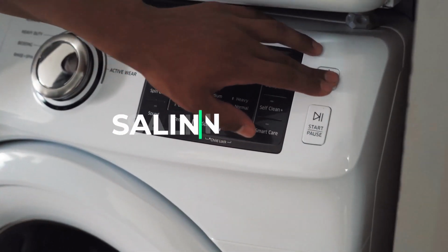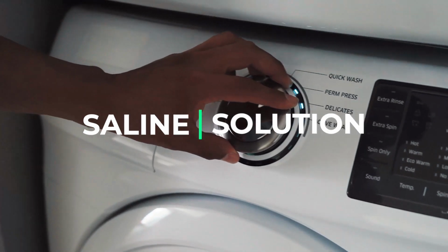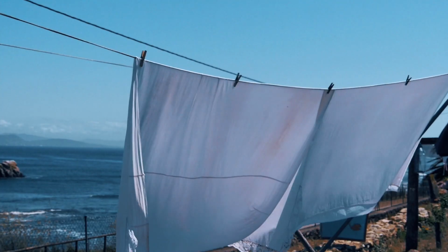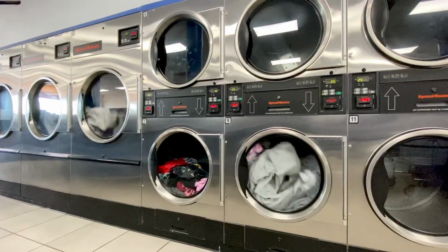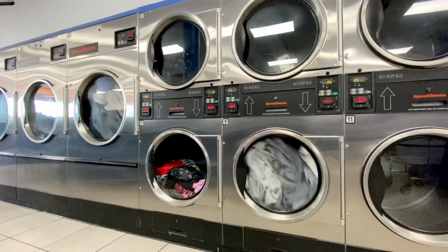If you use a saline solution to rinse blood out, you avoid breaking up the cells and you're able to remove the blood without staining. If you do get a blood stain on your shirt, there's absolutely no need to panic. Just be positive.